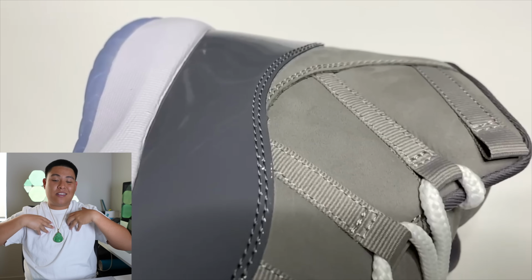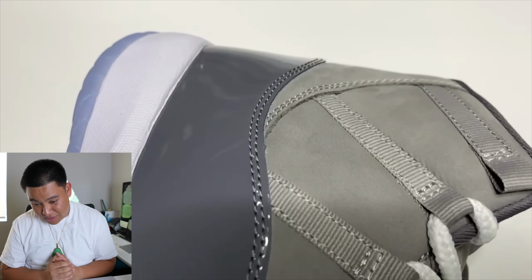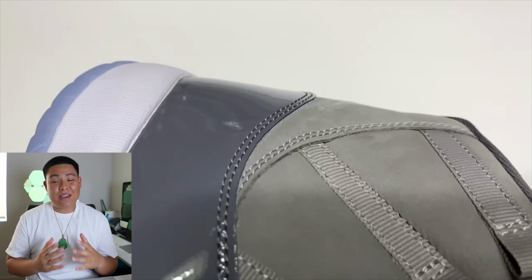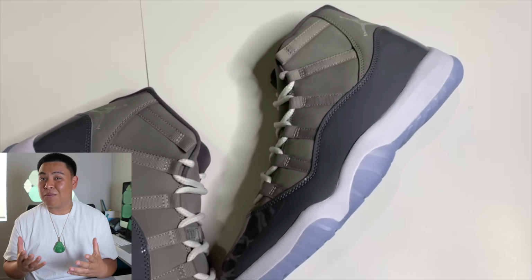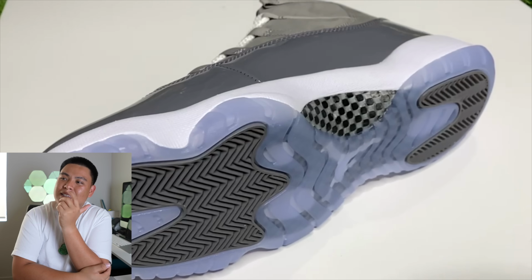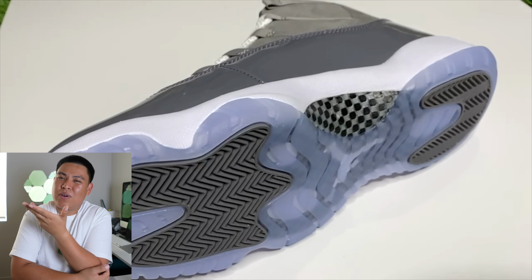And as far as myself, man, I don't see myself wearing these. I used to love Jordan 11s like crazy, but I'm gonna be honest with you. Every time that I get a pair, I don't end up wearing them. It's just one of those sneakers that sits and I'm just like, okay, this is a cool shoe, but how often do I actually wear these?